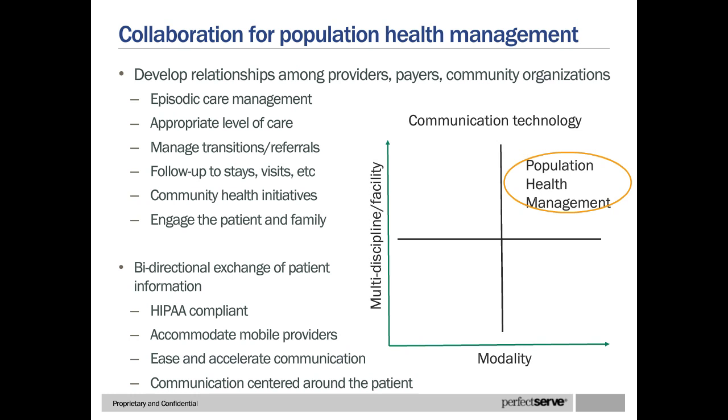Further, it must do this in a way that eases and accelerates communication, versus the traditional standard methods. I search for who to contact, I pick up the phone, and then I leave a message or wait on hold and wait until somebody else reaches back to me. Because we know that that doesn't work.